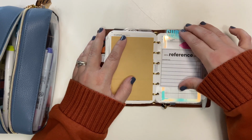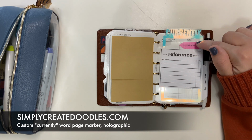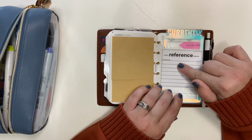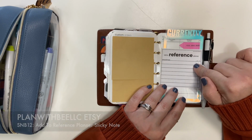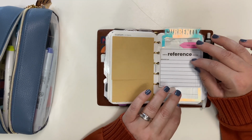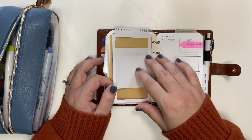So I can also show you my custom orders logs. I just use this again from Simply Create Doodles. This is my custom currently page marker, and here I just have it open to my custom orders. I keep this sticky note, add to reference planner, so that when I do any updates, I can jot it down here, and then I can add it to my Plan with B reference so that I remember to actually transfer that info over. I just have this one covered up because it has private info on it.